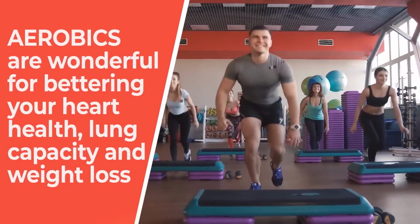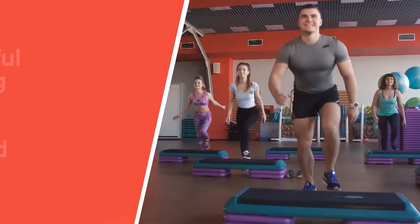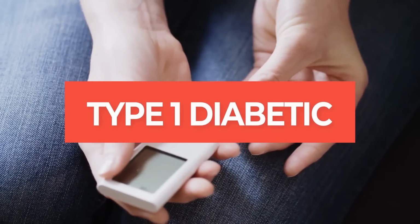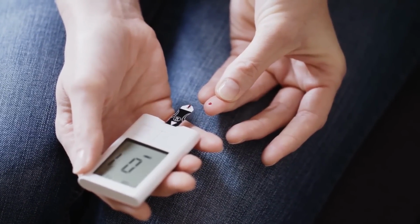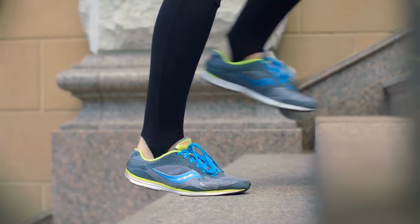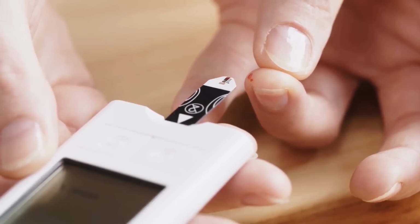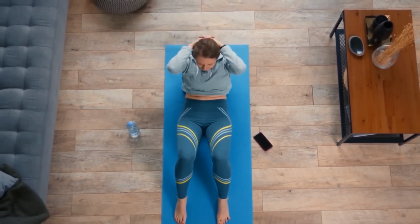Aerobics of any kind are wonderful for bettering your heart health, lung capacity, and they can help with weight loss. But because aerobics tend to lower glucose levels and raise insulin sensitivity, this means that if you are type 1 diabetic or are a type 2 diabetic currently treating your condition with prescription insulin, aerobic exercises like swimming or stair climbing can complicate your medicinal regime. Therefore, it's essential that you check your glucose levels before and after you work out, so that you can get an idea of how much or how little insulin you'll need in relation to the exercise you're doing.